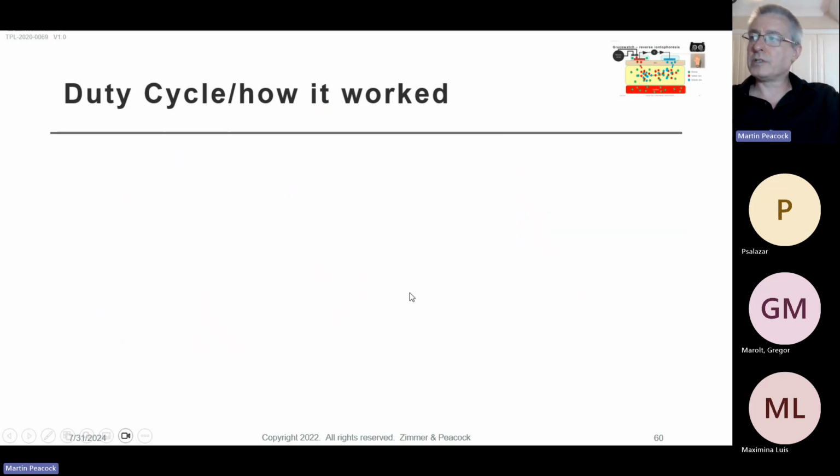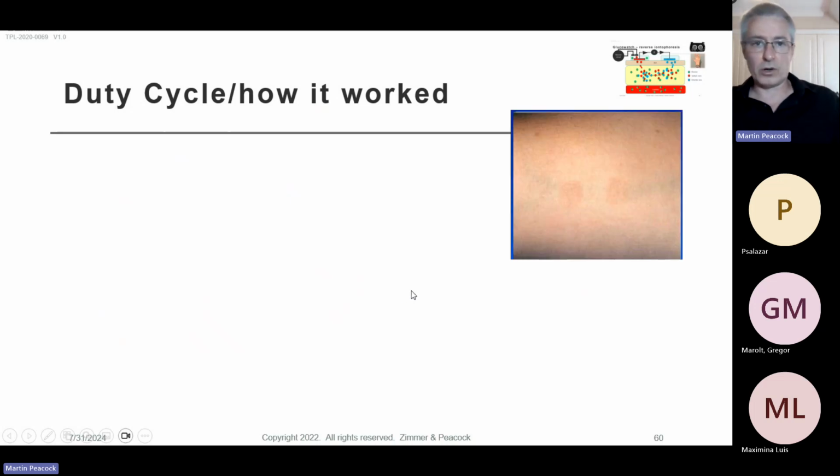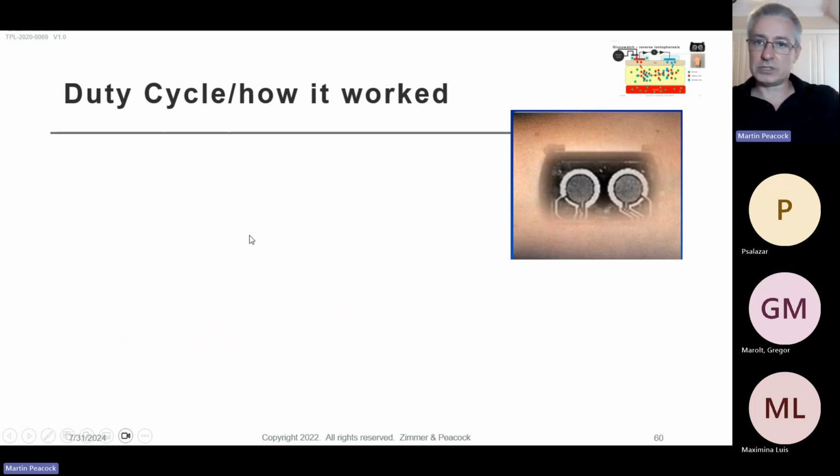Just out of interest, the internet seems to have forgotten, but there used to be quite a lot of images online about how this reverse iontophoresis would lead to quite some blisters on the skin. You'll see people talking about burns and itchiness. Now, the internet seems to have forgotten those images. This is the best I could find. But the reverse iontophoresis did lead to blistering and itchiness.